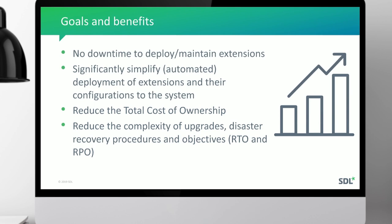And you won't need any service or IIS restart for your environment.